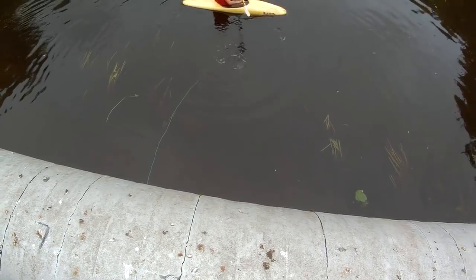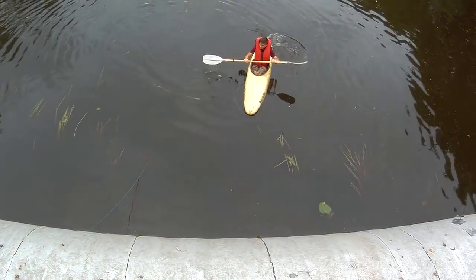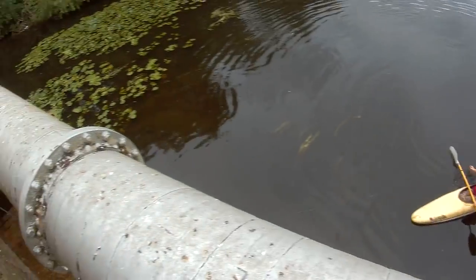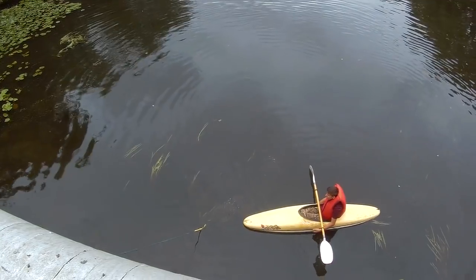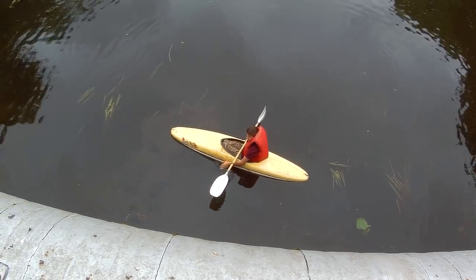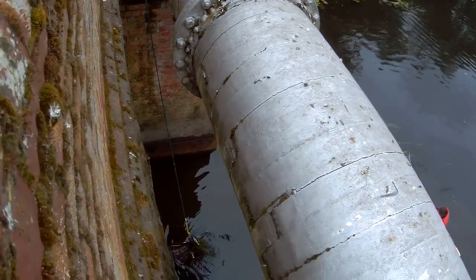No, it's not there, mate. Wait. Don't pull. Well, we ain't moving, mate. I can see it. I'm on something. Pull it. I can't. Is it heavy? Bubbles. Is that something big, Cal? Is it? Yes. What is it? A bike. Is it a bike? I know I saw something. Folded.